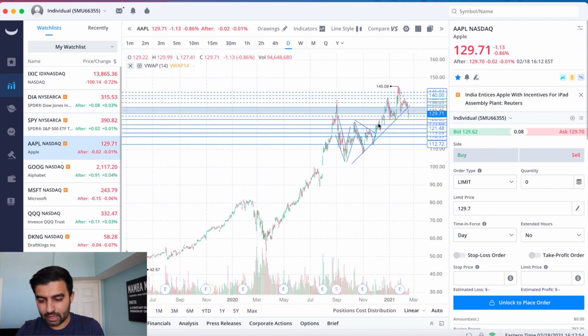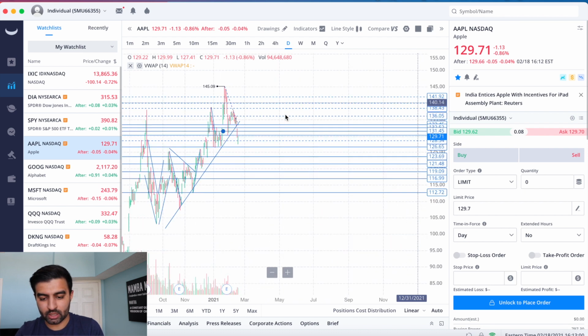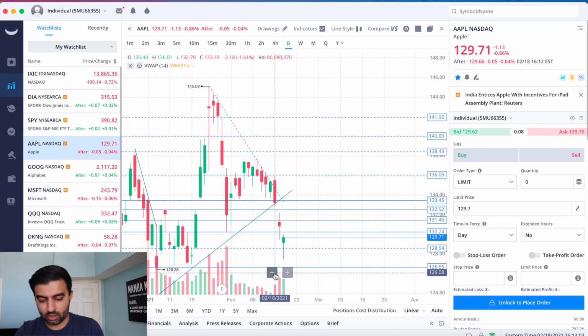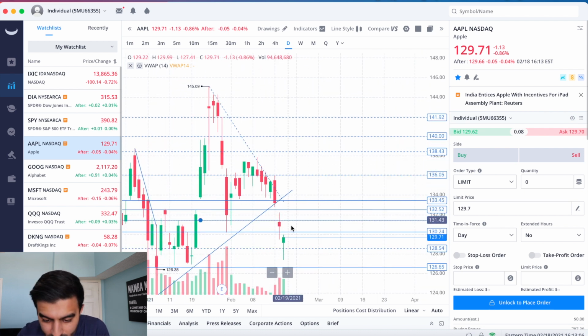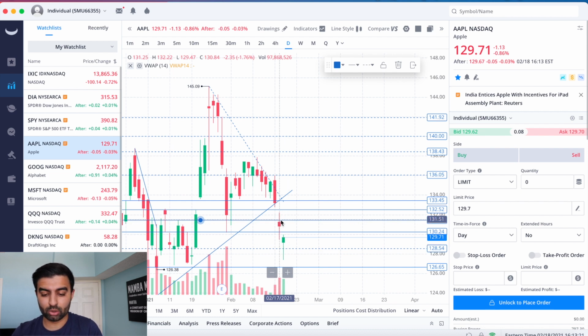Now let's take a look at what I see in the stock moving forward, and we can kind of see what this could mean. So if we take a look here, we still made a lower high by a lot, right? Yesterday's high was 132, today's high is 129.99. We also made a lower low by a lot, right? Yesterday's low was 129.40s, today's low is 127.40s, so about $2.